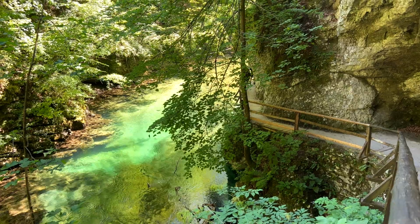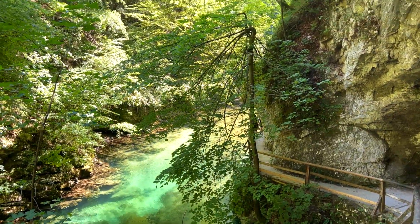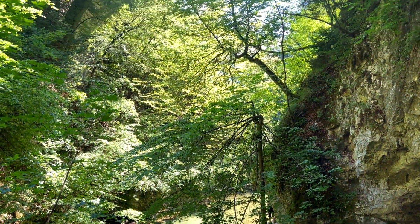The Vintgar Gorge is a mile long, and it's carved out by the Radovna River. It starts out with dramatic boardwalks on the edge of the gorge, going through a very narrow and scenic portion of the gorge, and then it flattens out to a more comfortable walking trail along a wide, broad river that you see behind us. At the end of the gorge, there's a little snack stand with WCs, making it a good place for a pit stop.